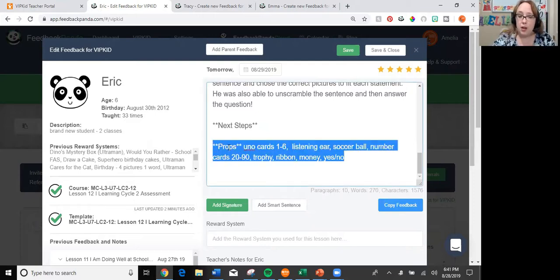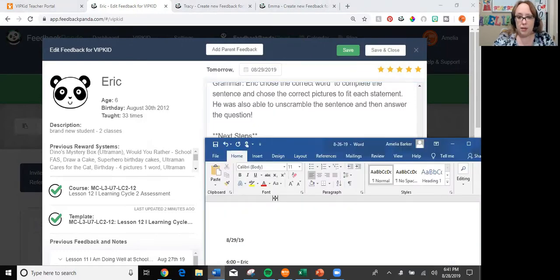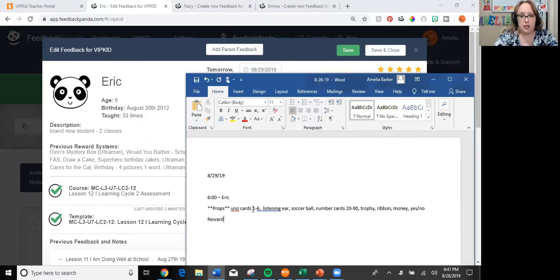And yes, I know I write long feedback. I also have my prompts already planned because I've taught this before. So I'm going to throw my prompts in here. Most of those are at my fingertips, but I can easily grab them tomorrow morning. For now I'm going to put a placeholder for the reward.